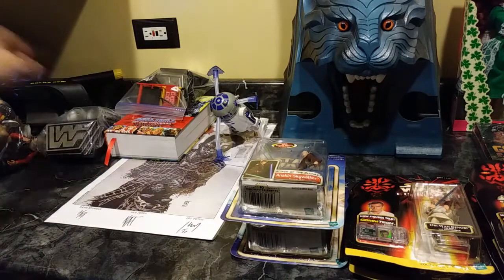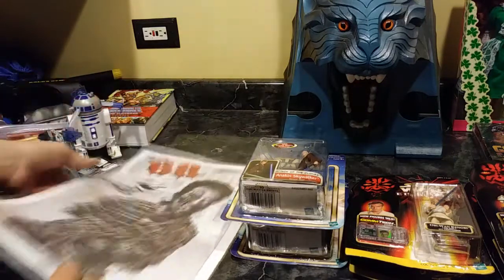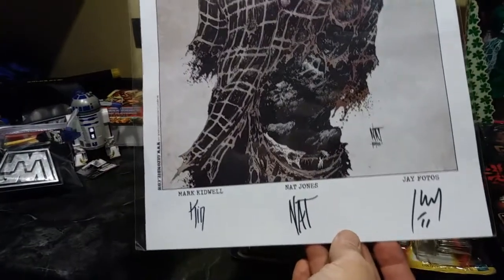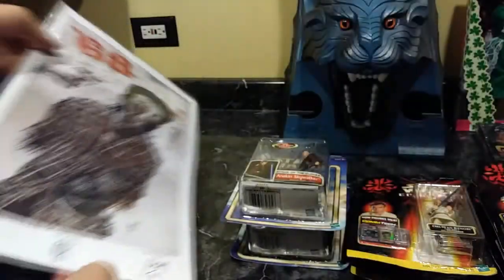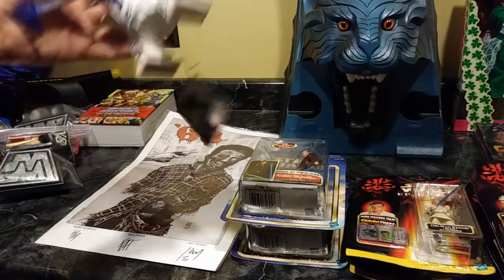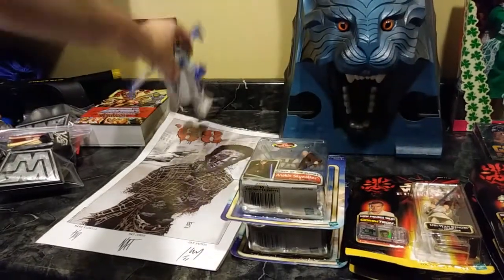From thrift stores on sale here, not that book, but this right here is a signed art print from the artist, writer, and colorist from Zombie 68. This was like $1 at the thrift store. That was a great deal. The Star Tours R2-D2 was like $2. He's probably worth about 15.